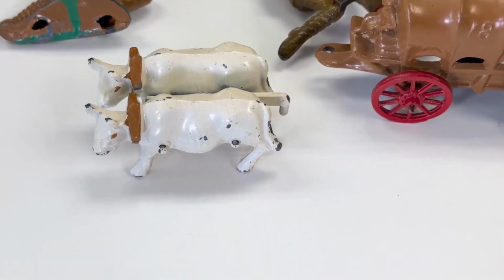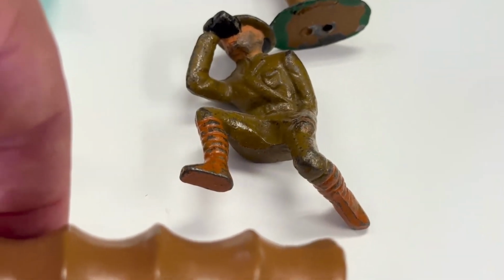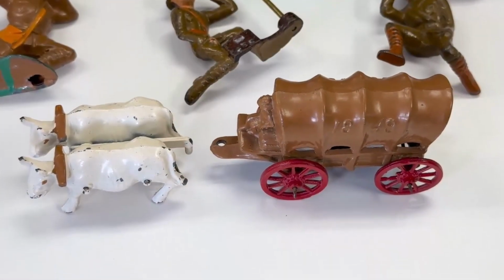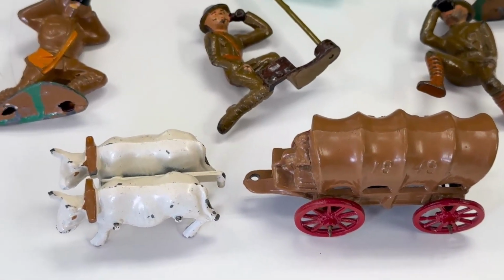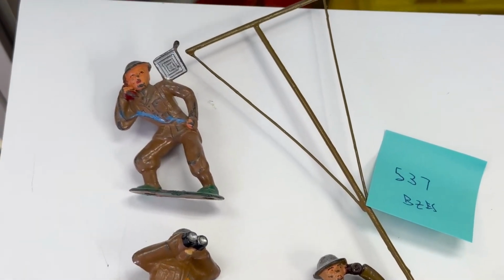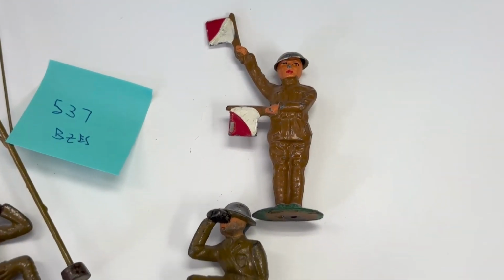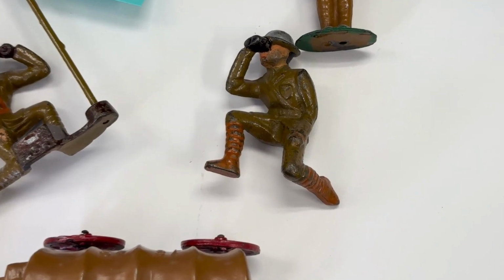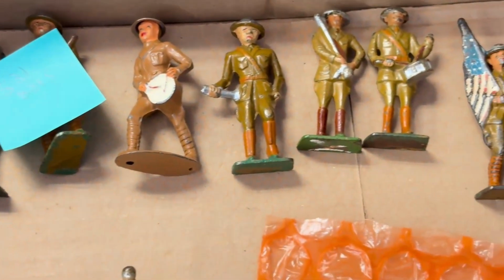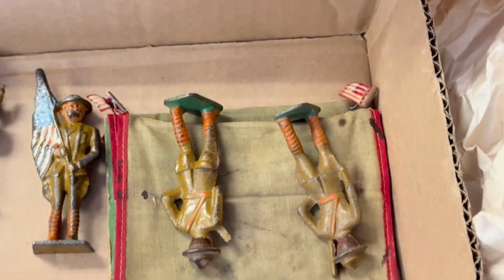We have the Barclay oxen with the 1849 49er covered wagon for the 1849ers. And it is being mixed in with an interesting communications group. Barclay and Manoil soldiers, ham radio, flagmen, men that are looking over at the distance. Here we got all kinds of musicians and soldiers with a nice tent.